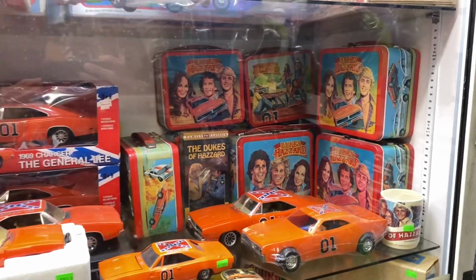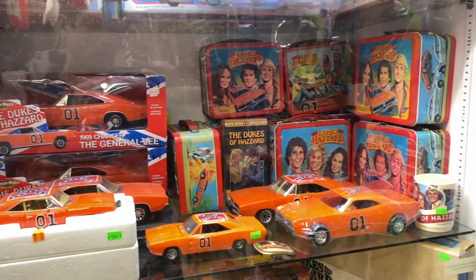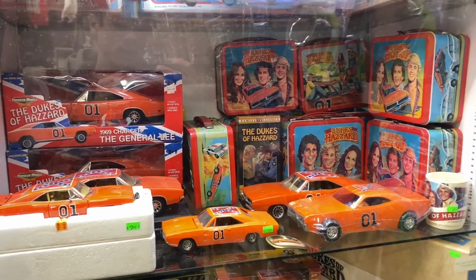My brothers and I grew up with Dukes of Hazzard with our dads, so we actually built a General Lee back in the day when we were kids.